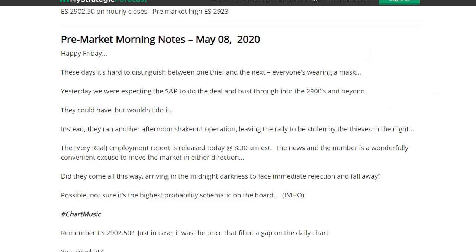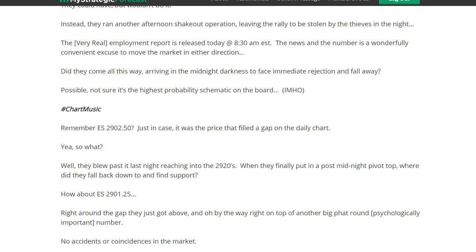So you can read this on your own, but let's just gander at a few important things. So we have a little chart music on the board early Friday. Remember 2902, that's the futures corresponding number. So they got above the number in the futures, and that was the number that they ended up gapping above early Friday morning at the opening bell.